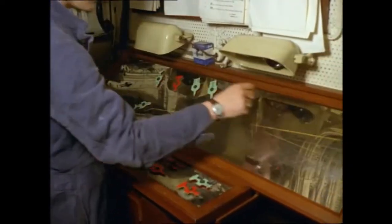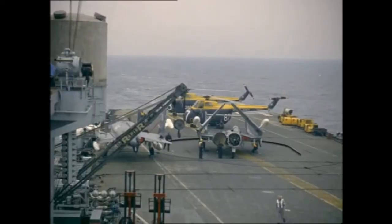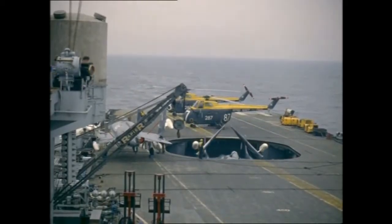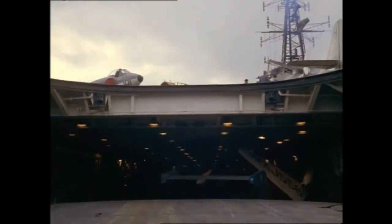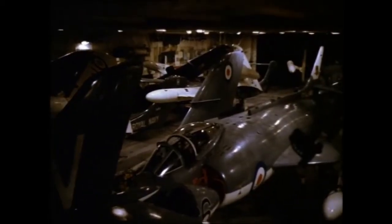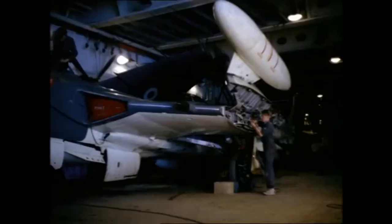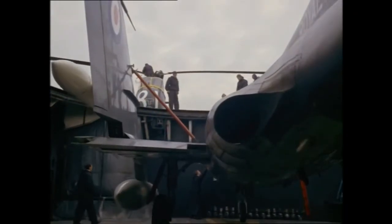Hermes was originally designed to be a DC ship, and some of the wiring and generators had been installed. However, it was decided to replace all this equipment and use AC electrical supply instead. Wiring was plastic coated rather than lead coated to save weight. This increased electrical output from 3,200 kilowatts to 5,400 kilowatts, and the change would cost the Navy £1.5 million.